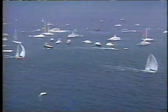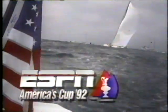35, the delta around the fifth mark, so a good job by the Italians. They knock 16 seconds off A3's lead. 1.5 miles on the third reach, then the button hook. A hairpin turn like Le Mans in auto racing. Italy still trying to play catch-up.